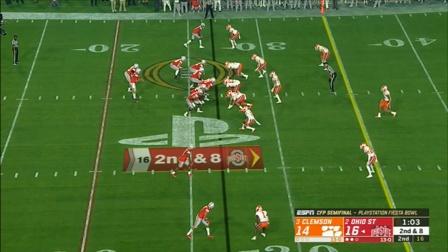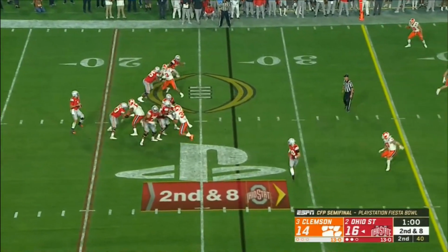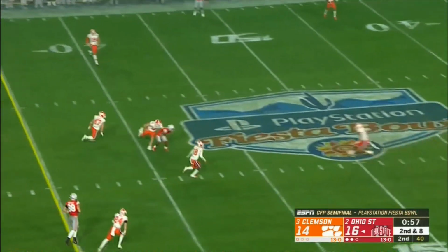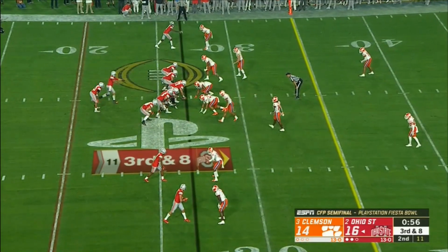Dobbins has not returned to the game. It's still Teague. They fake it to him, and Fields, with that aggressive approach from Day, looking to throw, delivers over the middle into traffic. Couldn't find KJ Hill. Gives Clemson some time to work with here.